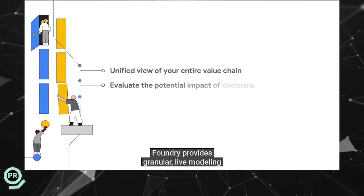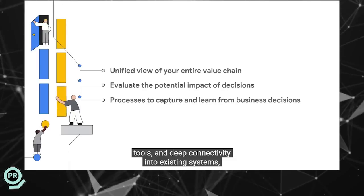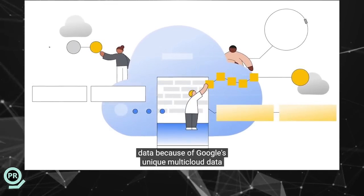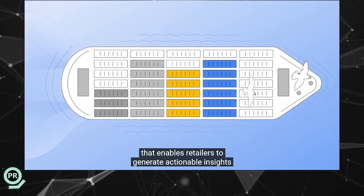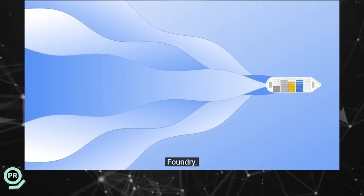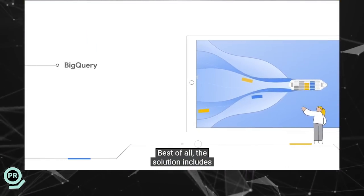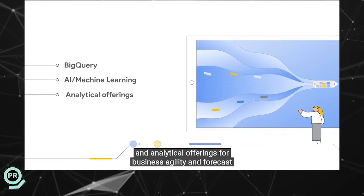Foundry provides granular, live modeling of operations, scenario planning and simulation tools, and deep connectivity into existing systems, including Google Cloud Platform. Foundry can rely on accurate and highly accessible data because of Google's unique multi-cloud data warehousing capabilities. Google Cloud's Vertex AI is an end-to-end ML platform that enables retailers to generate actionable insights and provide feedback for external systems like Palantir Foundry. Your data stream is everything. You'll have access to hundreds of public, commercial, and Google-unique datasets to include in your analysis. Best of all, the solution includes BigQuery and AI machine learning and analytical offerings for business agility and forecast accuracy.